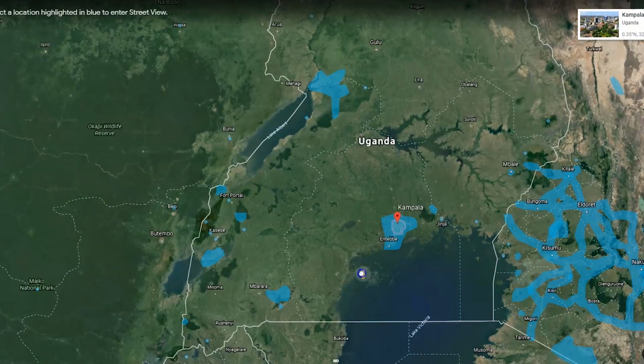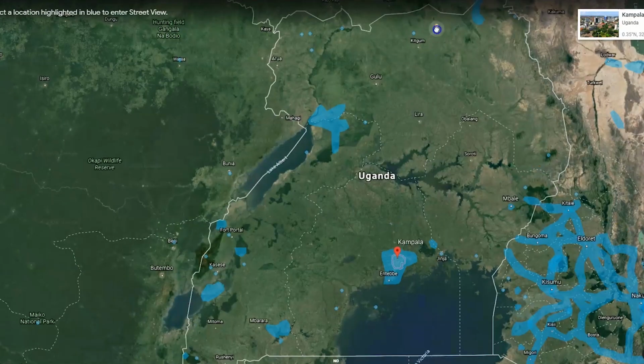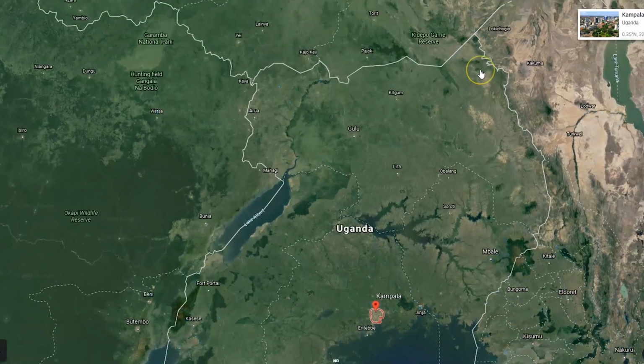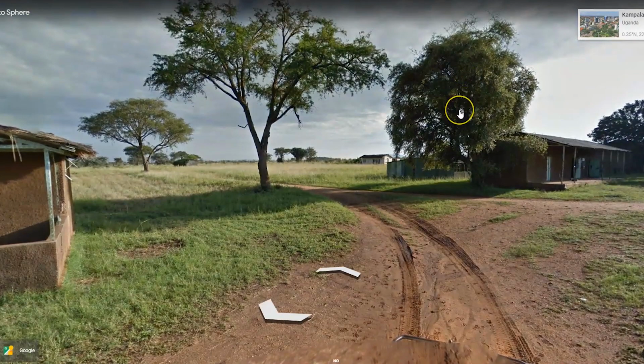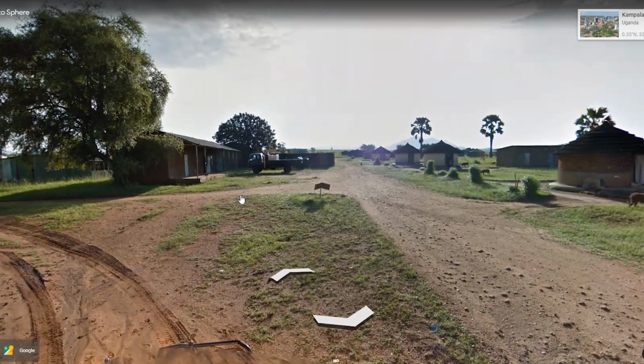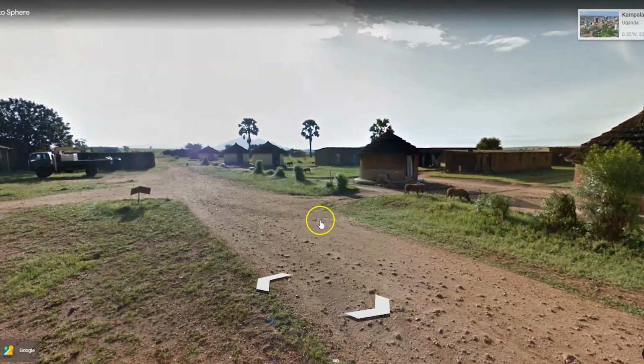Let's do a random street view. Now let's see if there are any other places in Uganda we can visit. Let's go somewhere north. Let's just go there. Ooh, where are we now? There are some buildings here. This reminds me of a farm. Maybe it is a farm. A lot of these small houses. I wonder what they are used for.